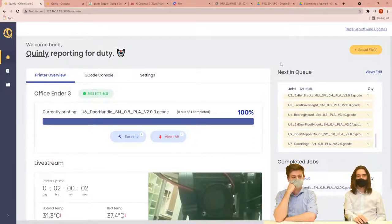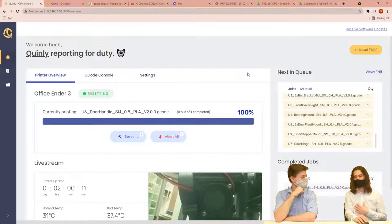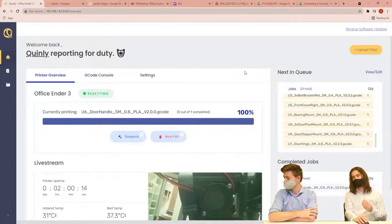And that's truly the potential of automated printing. You're saving days of your own time for each printer, which means you can either run more printers or run your printers more effectively.